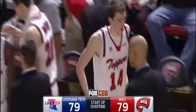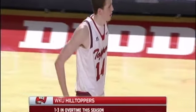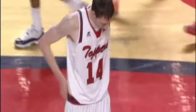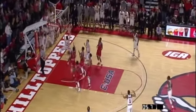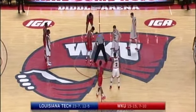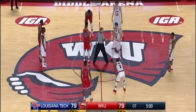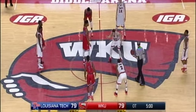We are back at Diddle Arena for our simulcast this evening. Game tied at 79. It was the 5th tie of the game on the dunk by Ben Lawson with 5 seconds left. And then Hamilton missed the 3 at the buzzer. In overtime this year, the pass came from Cosby, dumped it into Lawson for the dunk. The Hilltoppers have played 5 overtimes and lost 4 of them. Louisiana Tech has played 3 and won 3. No, the Toppers have played 4 and lost 3 of them. I'm sorry. So they're 1 and 3, while Louisiana Tech is 3 and 0.